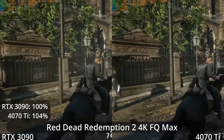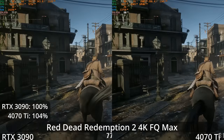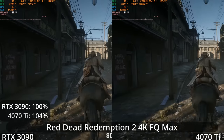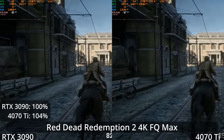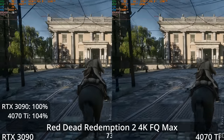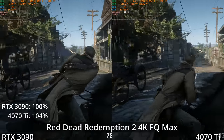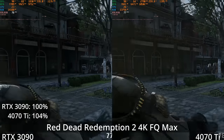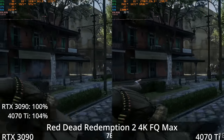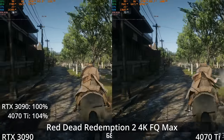But anyway, let's jump over to another graphics API with Vulkan. So we're using Red Dead Redemption 2 for the Vulkan testing, and we're seeing the 4070 Ti with a 4% lead at 4K. I'm calling it the favor quality max. So basically, if you take the graphics preset slider and slide it all the way to the right, the favor quality setting, that's what I did here for the graphics settings. Both of them are performing well, in the upper mid 70s to even the 80s range at times.